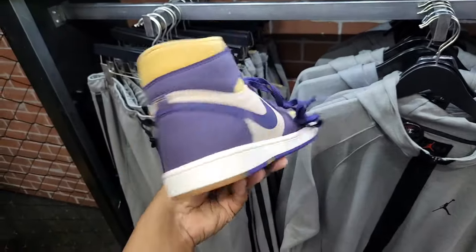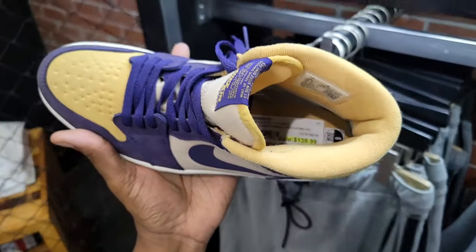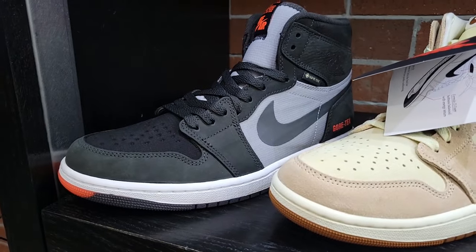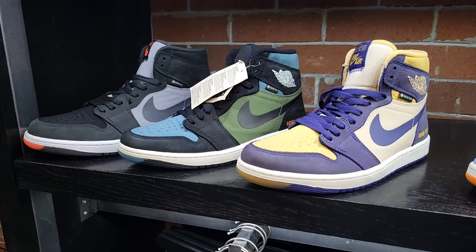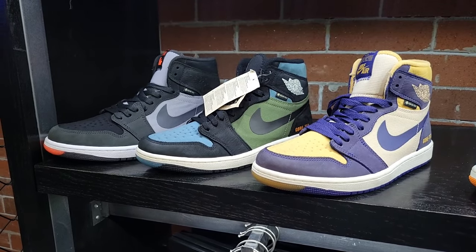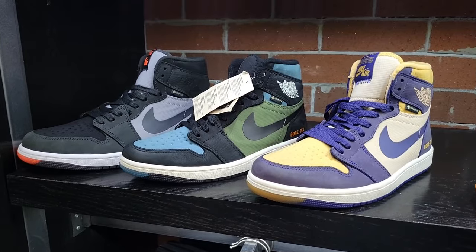They also still have this Gore-Tex on deck here. Still full retail. Oh, actually, it's marked down. Normally $199, down to $139 on these. Then they got the other colorway that's off of fire too. Three of the most recent Gore-Tex Jordan 1s that had released. Let me know which one you guys like the most. Kind of a tough decision, but I'll probably go 1, 2, 3. But all of them are definitely impressive.